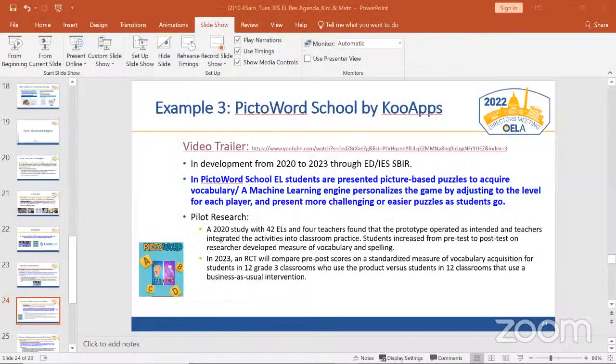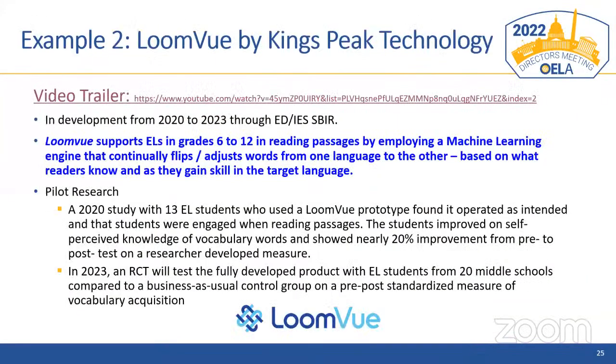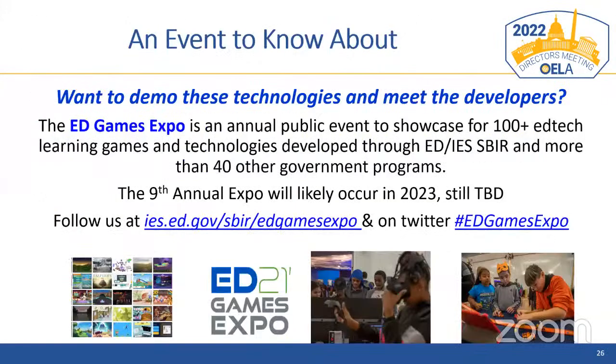Okay. So every year there's the Games Expo, and I'll put a plug in for it this year. It's an annual public event to showcase more than 100 EdTech learning games and technologies that have been developed through SBIR. It will likely occur in 2023. However, we don't know what's going to happen.